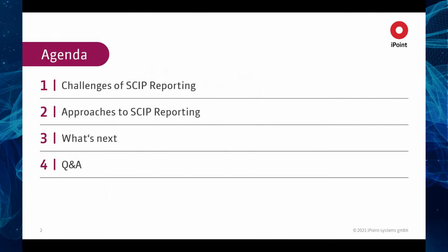What we will be looking at is the challenges of SCIP reporting, and there's quite a number of them, and I think we're all aware of that. There are different challenges depending on what you're doing, what your products are, which industry you're in. There are some that are rather specific to the automotive industry. Some things are easier, some things are harder.